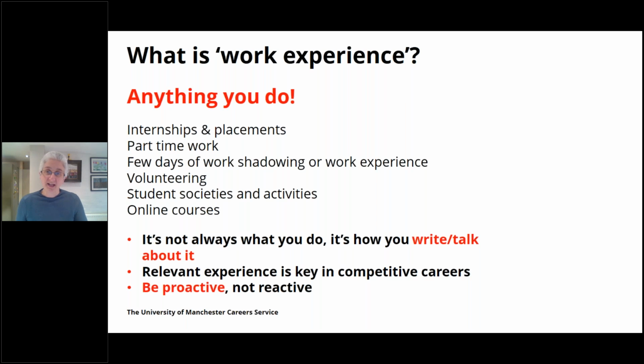Now, if you want advice on very specific areas of relevant experience, then what I would suggest is that you speak to the careers consultant who's a specialist in your area. So each faculty has its own group of specialist careers consultants. So if you want to book an appointment, then the Careers Service website will come up at the end and you can do that yourself with online booking.